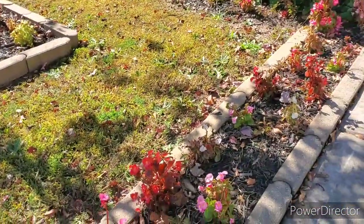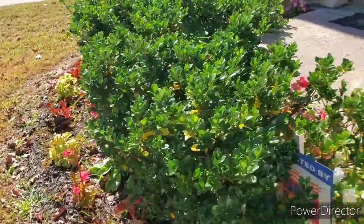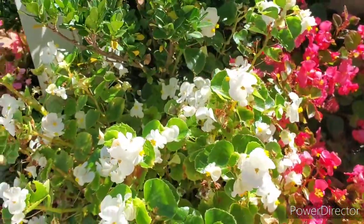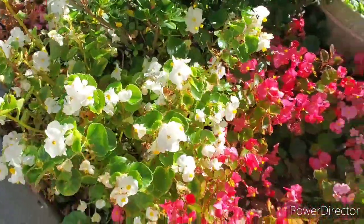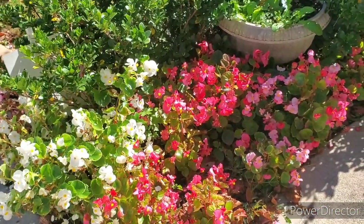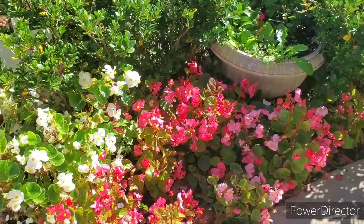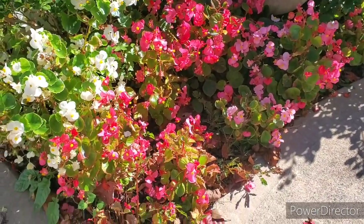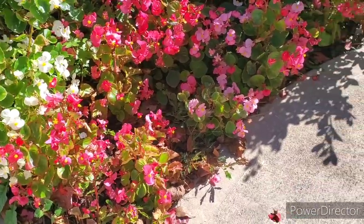Now it's October, but what I've learned is that these come back. This right here is like a little bush now, instead of just a little flower head. These white ones and these pink ones, all of this right here grew up, and this was something that he put down, I want to say, in 2017. Yes, somewhere in there.